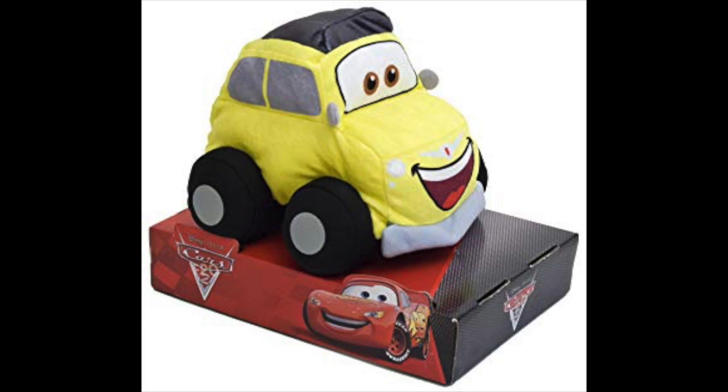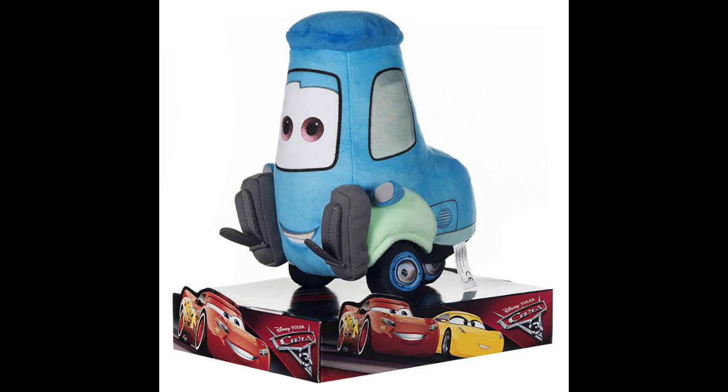This is interesting. Here's the reason why I thought that Luigi was real. This Guido right here. It looks almost like a carnival prize. Like, that's how the quality of it looks. But as for accuracy, this looks like Guido. It was released for Cars 3, as you can see from the Cars 3 labeling. It's just kind of odd that it's attached to a cardboard box at the bottom.